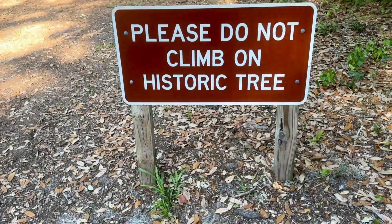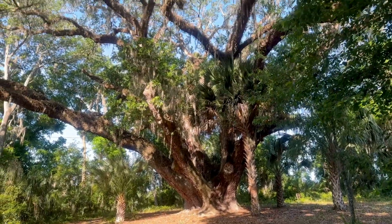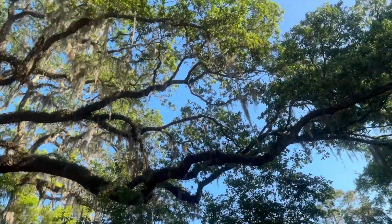The live oak here is the second largest in the state of Florida and thought to be between 300 and 500 years old. That's one big trunk.